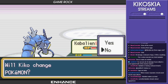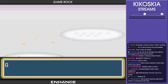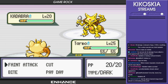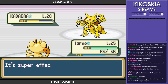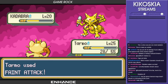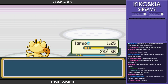Ooh, this one's gonna be tricky. Do want to switch. Kadabra hits really, really hard. Tarmo, you have a Dark move. Let's see how well we do. Can you outspeed a Kadabra 5 levels lower than you? Yes. It was only enough to knock you down to 50% health, though. Fortunately, we're still faster. Greetings, Zakaria89. Kadabra was no match for the cat.